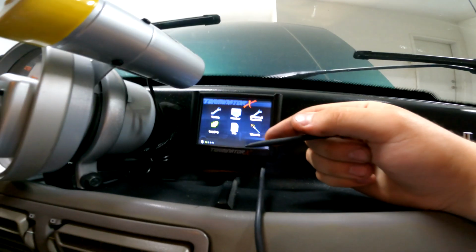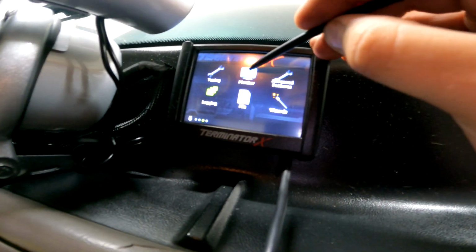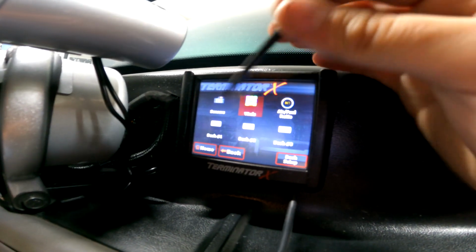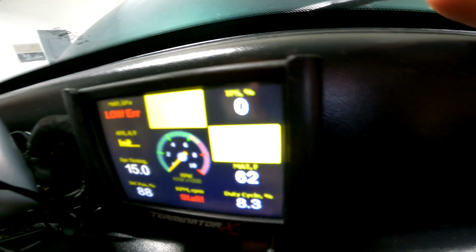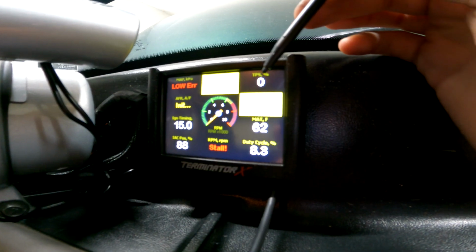Now let's get into some of this fun stuff that you're going to be using and not your tuner. So stuff like monitor. Monitor's pretty much going to be what you're riding around town in. So here's multi-gauge. Here's all the sensors in the car. You can see the battery voltage, and it's yellow because it's not charging because the car's not running.